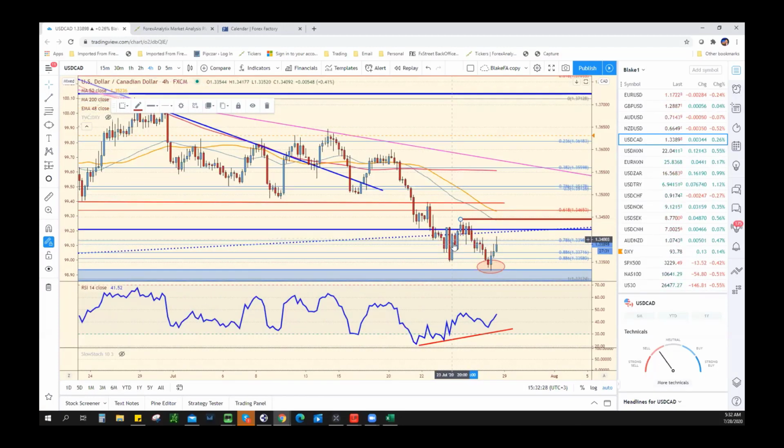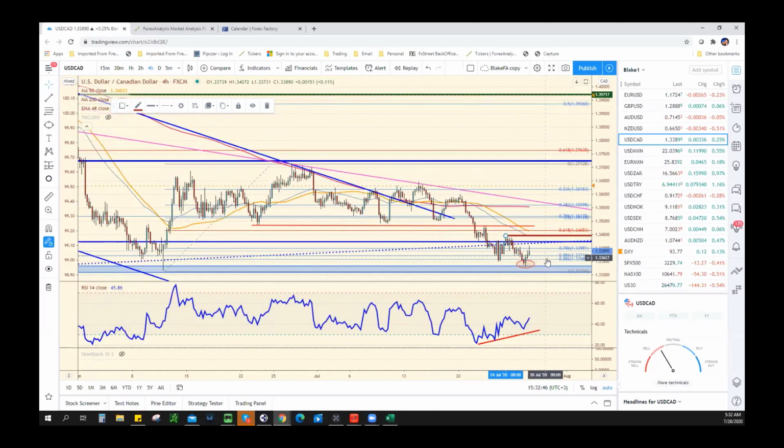But I have to say it again. If the euro, let's say, goes to 120 next week, which is possible, the dollar Canadian will have no other choice but to go down to 132. It will. But for right now, it's holding up much better than most currencies.